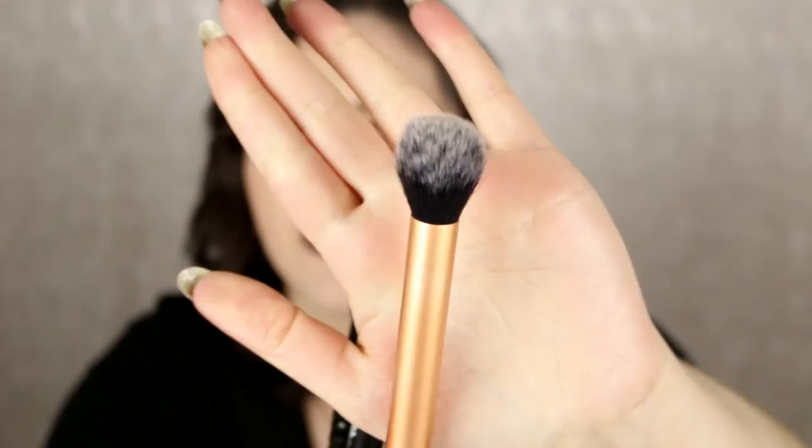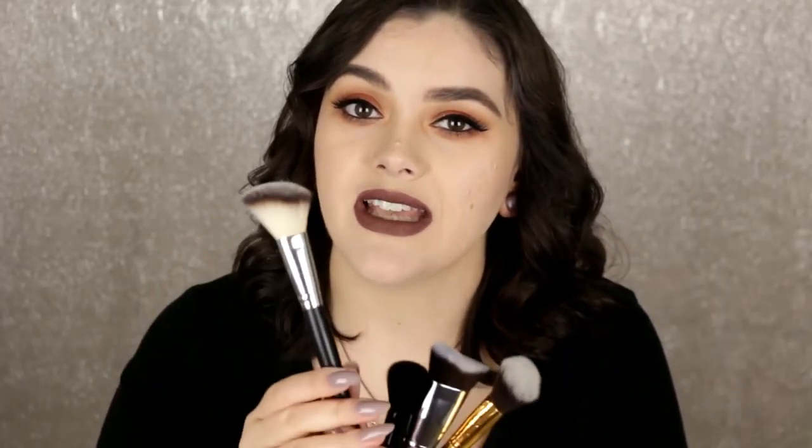Because it's perfect. She is perfection. Just the shape, there's just something special about this brush. It fits perfectly in the hollow right underneath your cheekbone, and when you go like this to blend out contour, it's perfect every time. I swear to you, it's perfect every time. Love this brush.